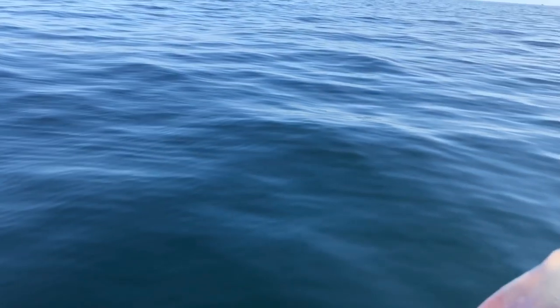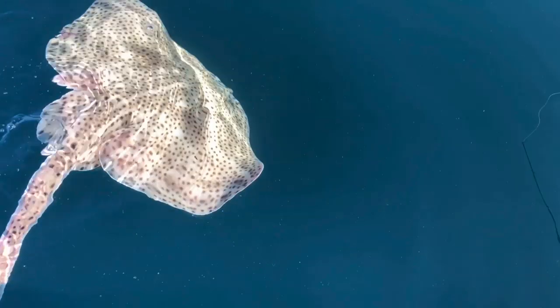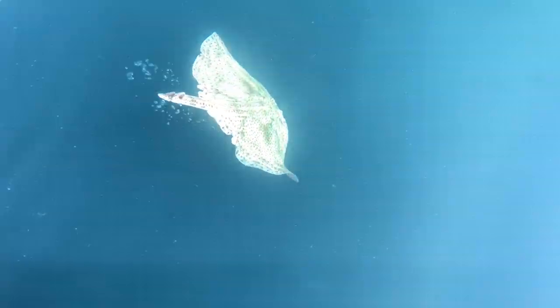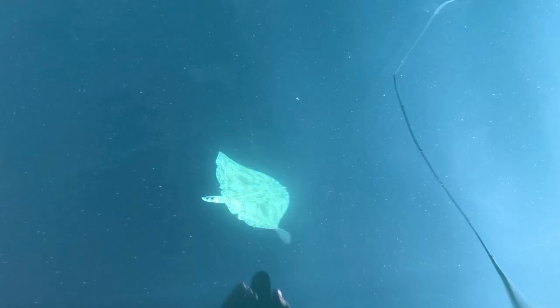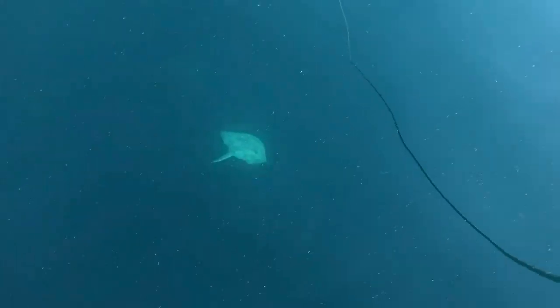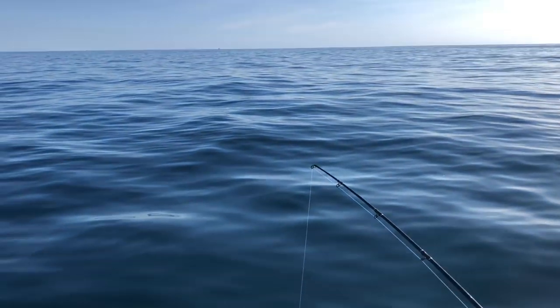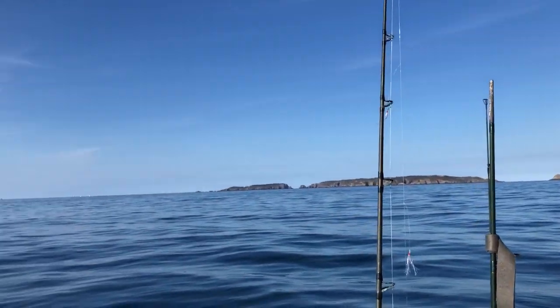Well, guys, this ray's full of life. So I'm gonna let it get back straight away. Go on, baby, and look at it go down. Straight down to the depths. You can't beat that for a release, baby. Look at it. What a fish. Anyway, stay tuned. Hopefully we get some more turbot, baby. Woo, I'm ecstatic.